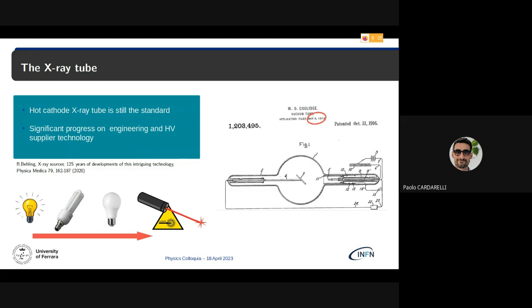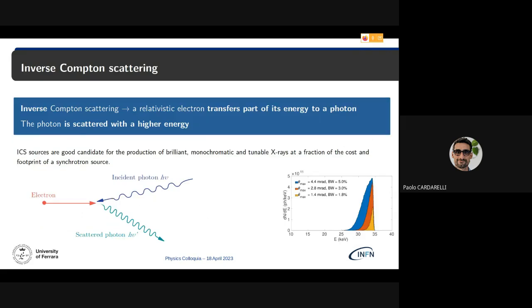Let's say that if we make an analogy with what we have done with visible light, in recent years we have passed from the old incandescent bulb to neon light to finally LED light, and we also have available monochromatic and coherent, portable sources, which are the laser. Instead, with the X-ray tube, we are still in the region of the incandescent bulbs, and so there is a need for a change of paradigm and for a new way to produce radiation with better characteristics in a compact and affordable way, which can be used in the lab and in the clinic.